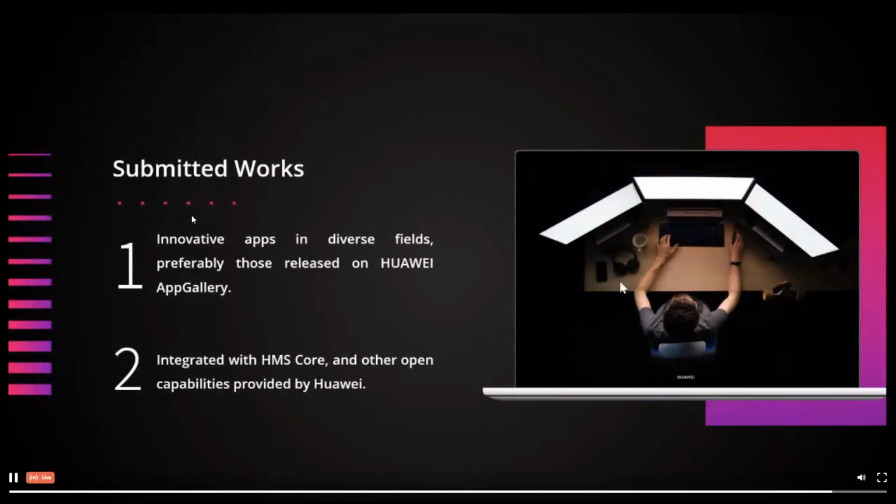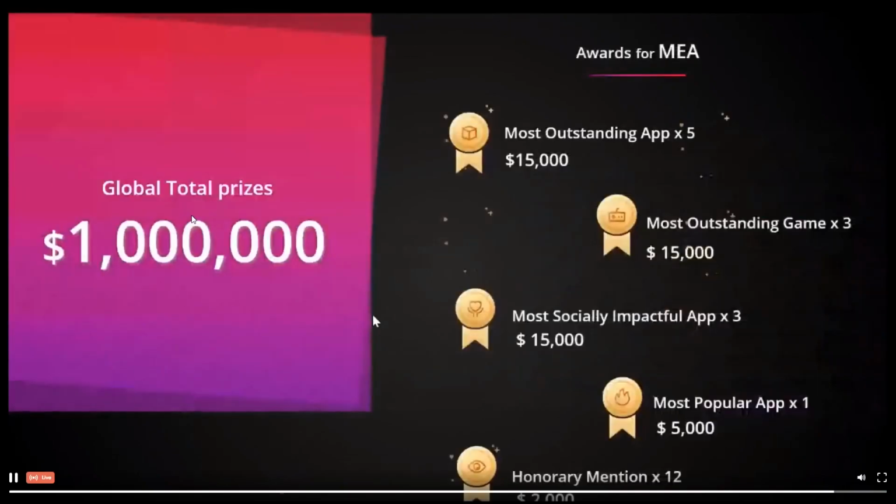When we say you need to submit your works, you need to release your app at the HUAWEI App Gallery, and you need to integrate your app with the HMS Core. These are the two main parts of this competition. You need to release it at the HUAWEI App Gallery and integrate your app with the HMS Core.